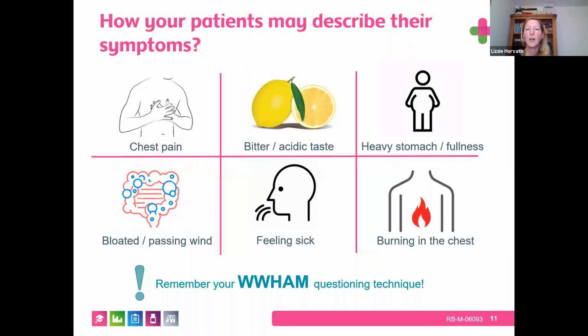So asking the right type of questions and asking a lot of questions, open questions, where the patient gets the chance to explain what they're experiencing, can help you to make the right diagnosis or establish whether you need to refer your patient. So always feel comfortable asking questions. And if you have the confidence to do so, patients are more likely to open up, especially if it's something that they are a little bit embarrassed about.